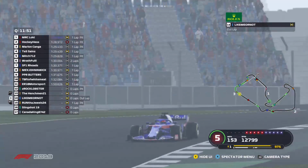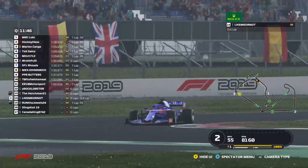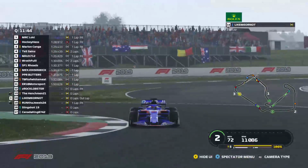Looks like we have, I just got a report, it is clear and clear for the weather today for this race.